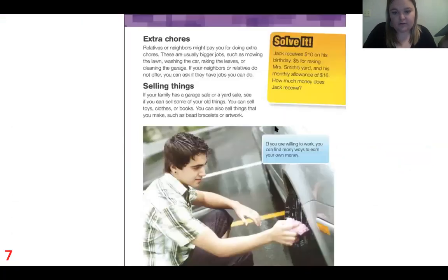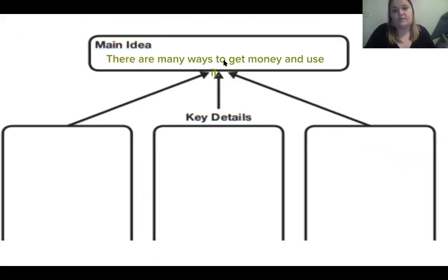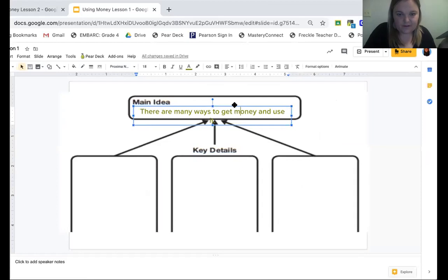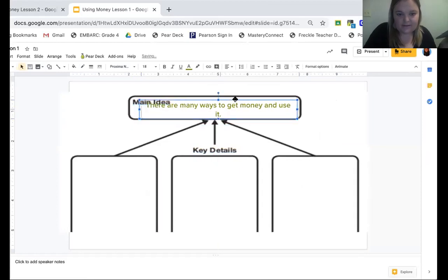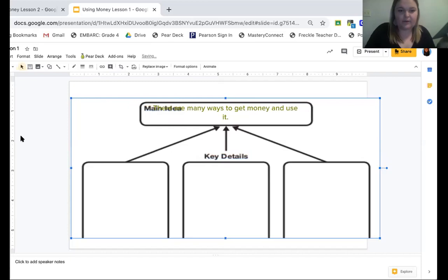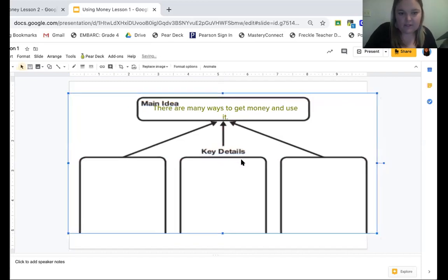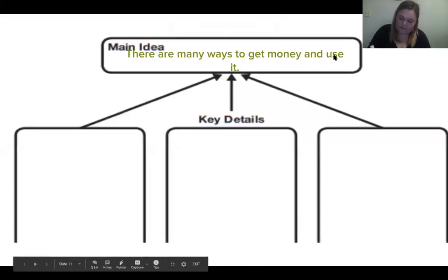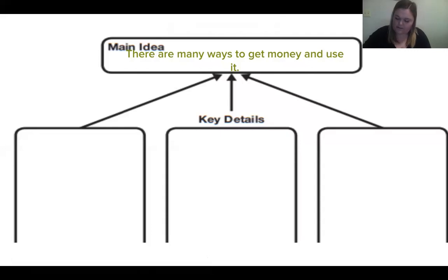So I'll show you what you're going to write. There are many ways to get money and use it. Move that up a tiny bit for you. So you're going to work on that and write it in your bubble. There are many ways to get money and use it. And I kind of did it in shorthand, so you don't have to wait for me forever. So I just did the money sign for money. So there are many ways to make money and use it.